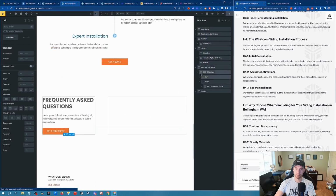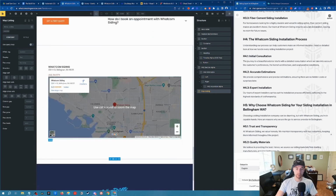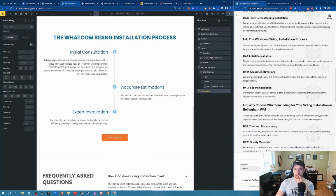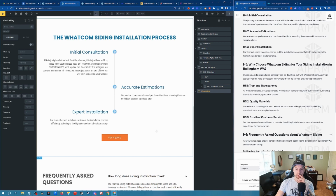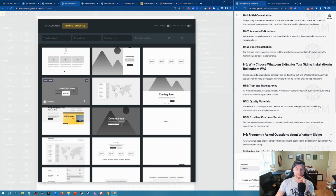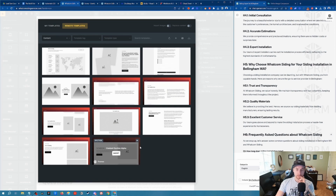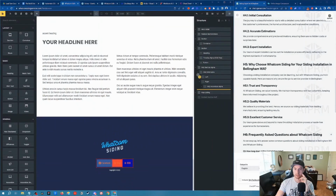Let's go ahead and put this above the map listing. So map listing is right there. I just like to throw that at the bottom of the website. We can definitely work on the footer here in a second, but we are missing this section of why choose Wacom Siding. So let's go back here. Let's try to find a good little content section. I'll just do this one. It's the last bit of content. We can just stuff it down here. We're gonna put this above the FAQ.